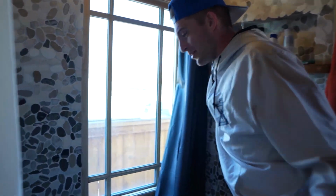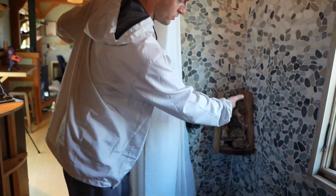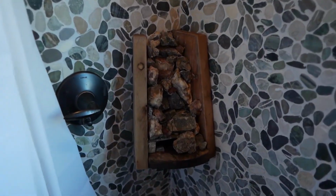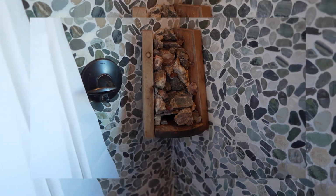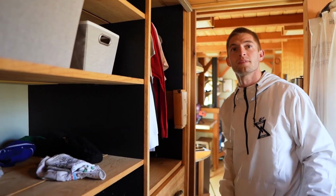Look at this shower. The shower is ridiculous. Full water pressure, and it gets super hot. You got this little rock waterfall that doesn't really do anything, but it's there. Full closet here for him. Also another full closet for still him. See that?